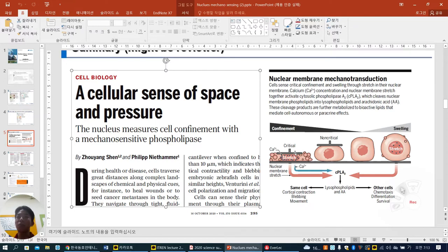Here, when you compress the cell, and the nucleus is compressed, they produce cPLA2 activation. When cells are swollen by tissue injury or the microenvironment, they are also stretched. This nuclear membrane stretch then makes cPLA2 activation. cPLA2 can physically bind the nuclear membrane, and then it makes AA. This can induce, in the same cell, cortical contraction, periphery cell contraction, blebbing. This is blebbing, a round shape, and then the cell moves quickly.